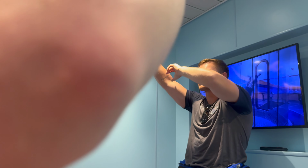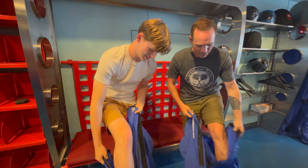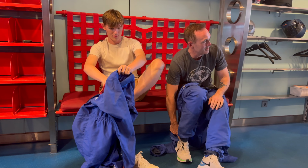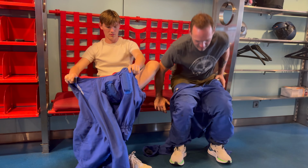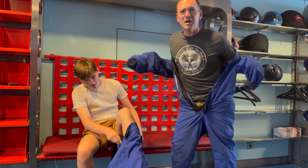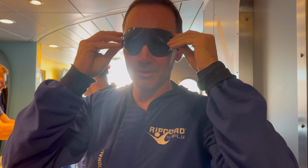Elbows slightly bended, okay? Open the fingers, okay? Catch as much as you can. That's important. Have a seat, shoes off. Getting suited up. Good to go. Bricking it.